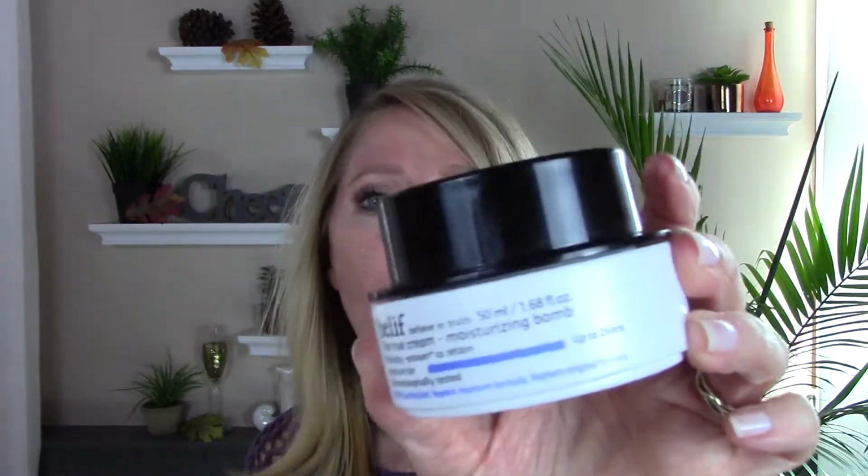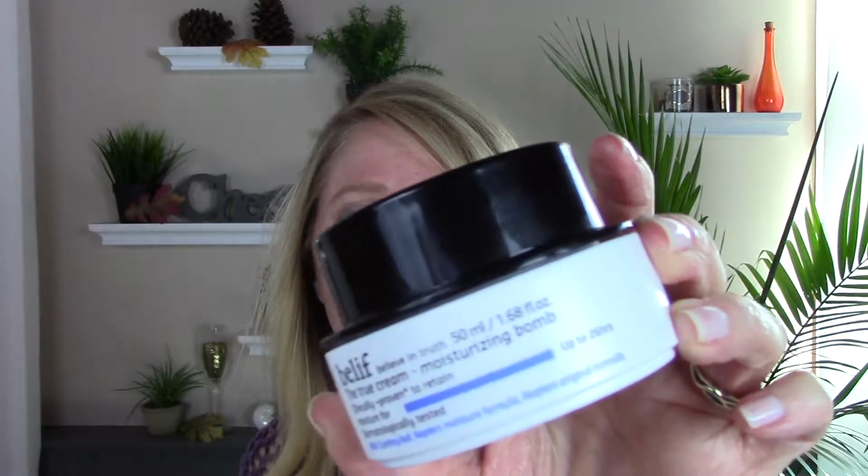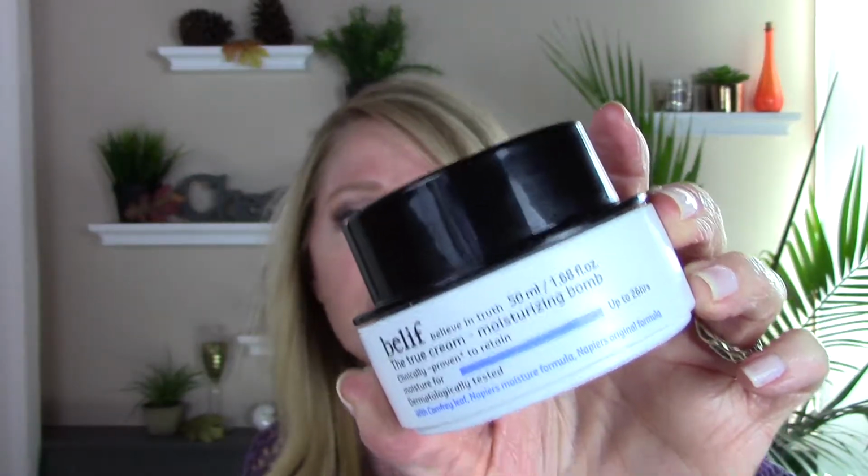Then next is just one of my very favorite things. It's by Belif. I've spoke about it before. It is the True Cream Moisturizing Balm, not the Aqua Balm. This is the heavier moisturizer, even though it's not that heavy. It's like a white, light cream, but it has sort of a water-based gel type feel to it. It's not super thick or sticky. I use this day and night, and it has a really light, maybe lemon sort of scent.